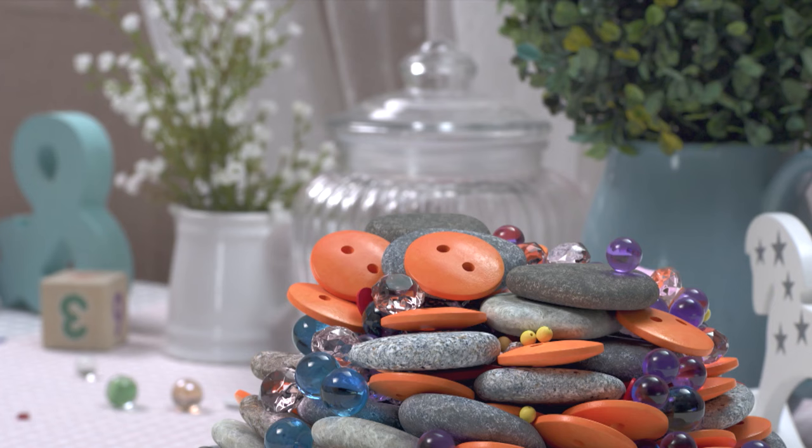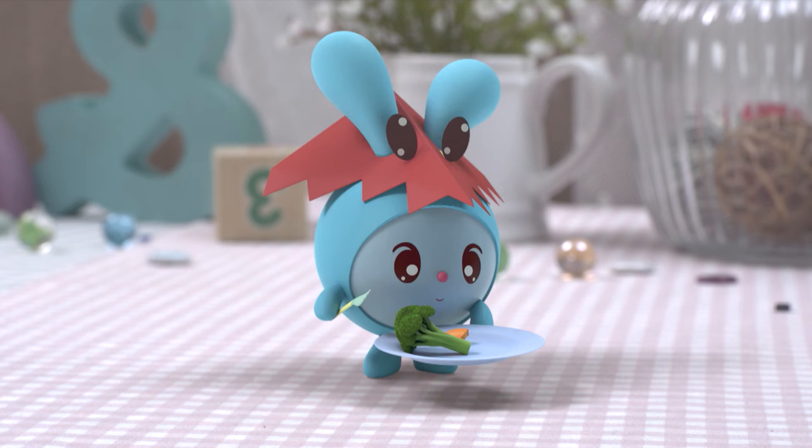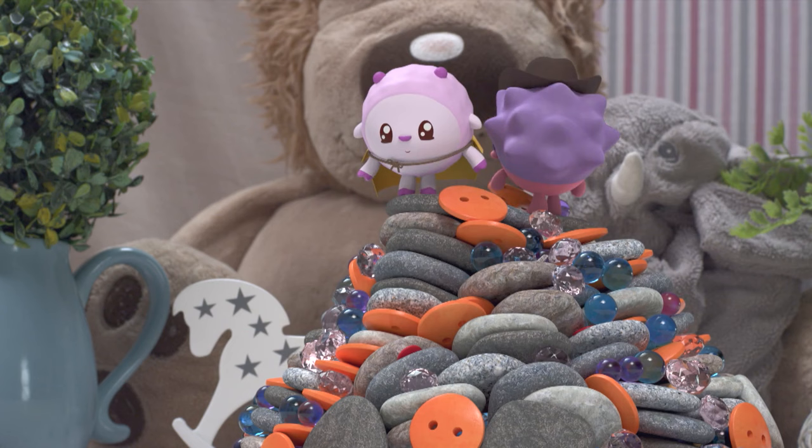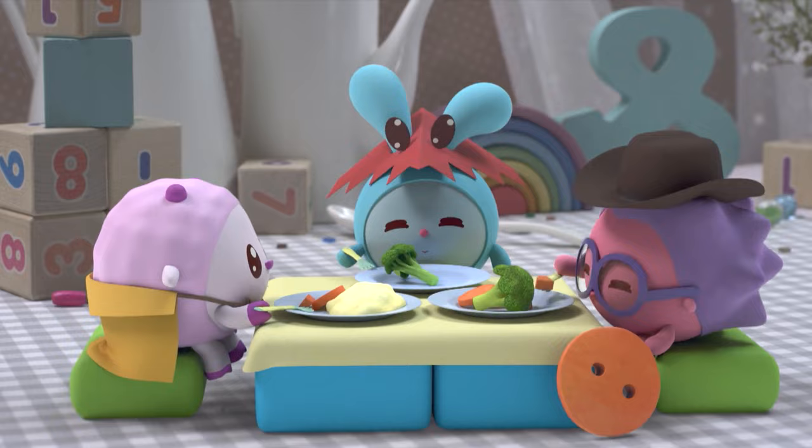Hooray! Well done, treasure hunters. It looks like you and the hungry dragon can be friends. Hey, treasure hunters, don't you want some dinner too? Enjoy your meal, children. You too, hungry dragon. I'm not hungry, not anymore. Now I'm a full dragon.